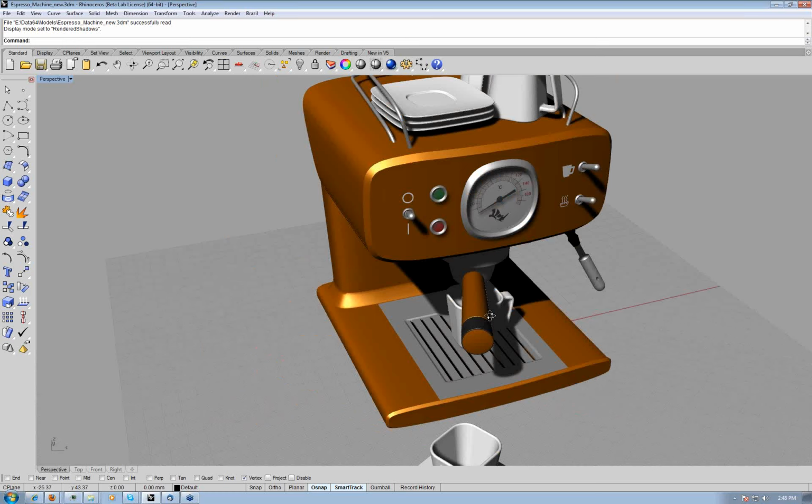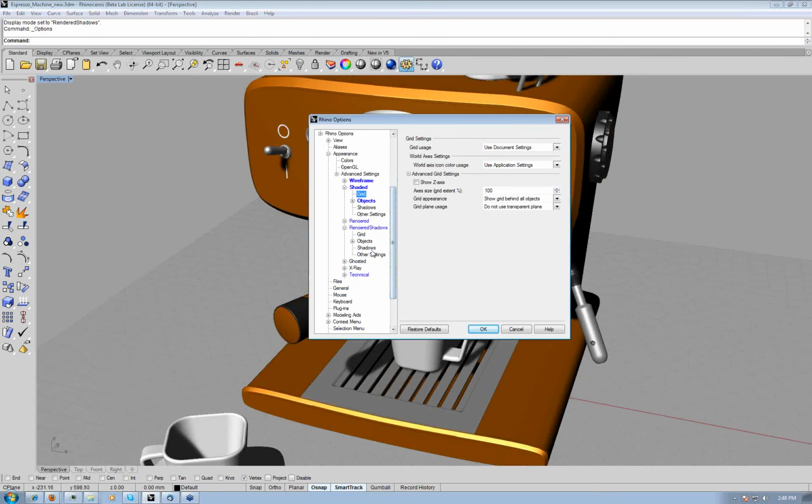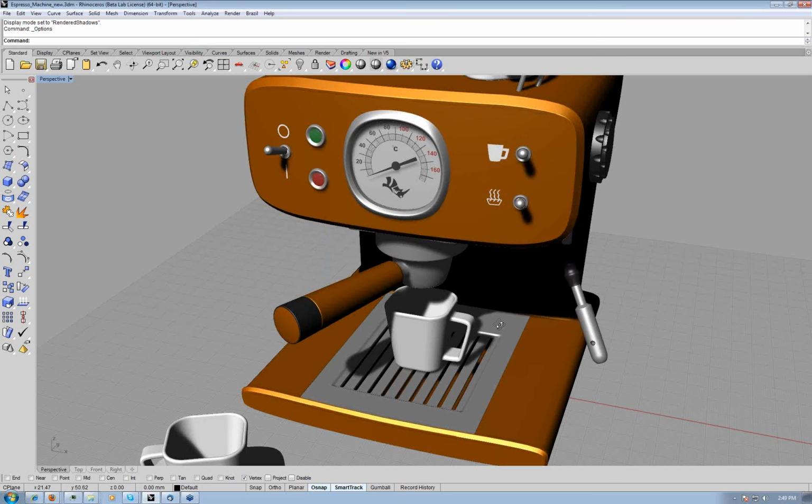And you can go into the display mode that you're in and change the settings for rendered shadow mode under the shadow section. So there's things like the shadow map size, number of samples, the self-shadow bias, say that 3 times fast. Lots of things that you can change here that will affect how your graphics card deals with a specific scene. So just keep that in mind. There's a shadow section per view style under advanced settings now in the options.